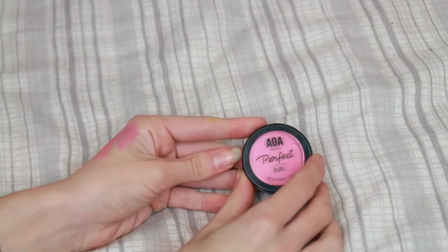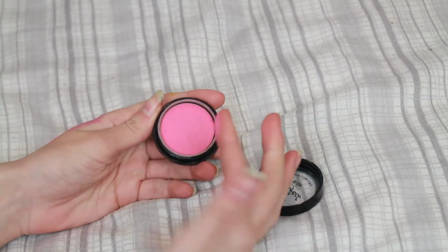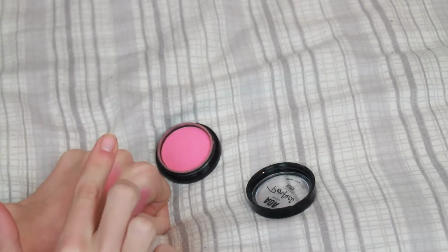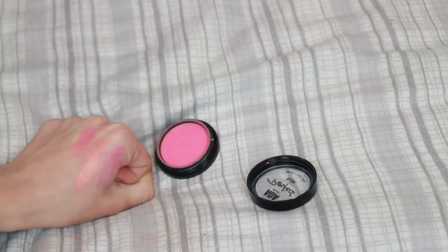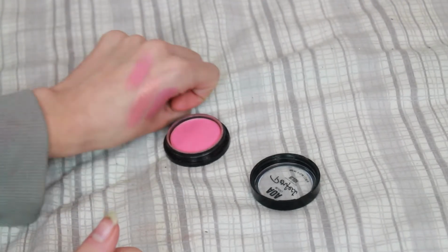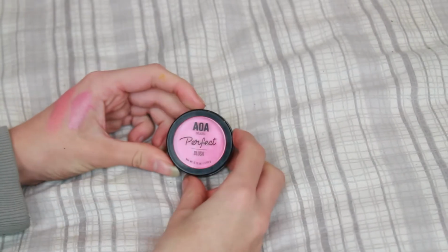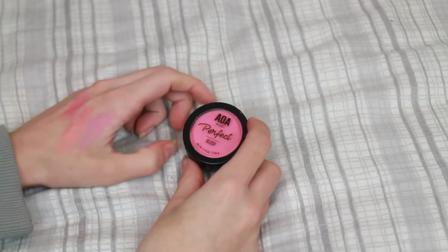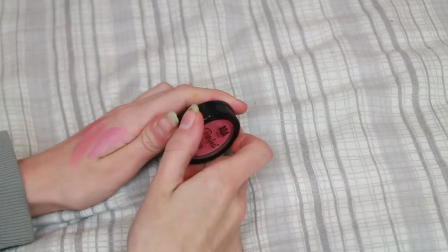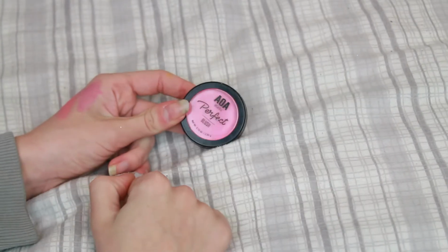Number 24 is the AOA Perfect Blush. This was £1 from the Shop Miss A website. And for £1, it's so pretty. It's not too pigmented, but I don't wear this bright pink kind of colour, and even if I did, I have shades that I like more than this. For £1, if you're looking for a really inexpensive nice blush, this is beautiful. You can see it performs amazingly, but it's just the colour. I don't know what I was thinking picking this kind of colour. Not something I reach for at all, really.